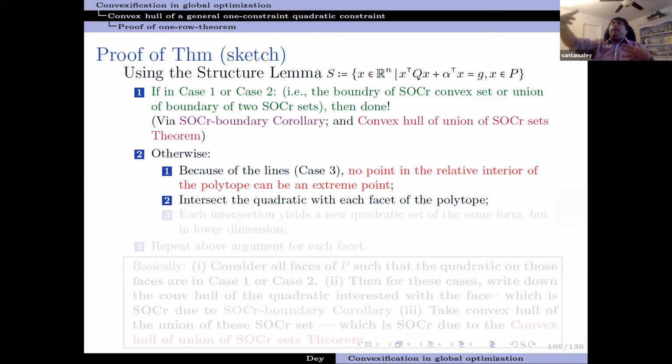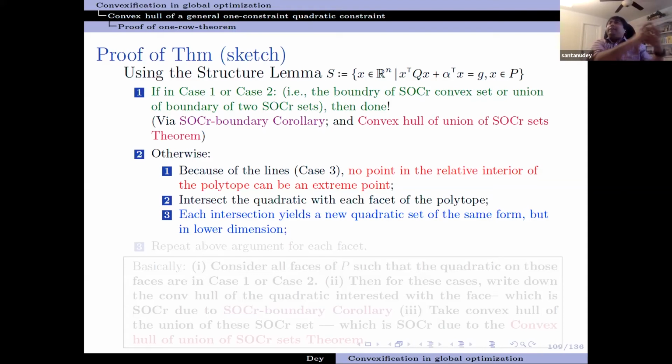All right. So what I do is I recurse. I just go into each facet of the polytope. Now what I have is this polytope in one dimension lower, intersected with the quadratic. So I can fix one variable, since there are two equations. I get a new quadratic in a new polytope. And basically what I do is I just check if I'm in case 1 or case 2 or not. If I'm in case 1 or case 2, I convexify that set. So I've convexified all the extreme points that I would obtain on that facet, and probably more points. But if I'm not in case 1 or case 2, then I can further recurse and go to the facets of the facet, which are lower dimensional faces, and basically recursively go through the face lattice.